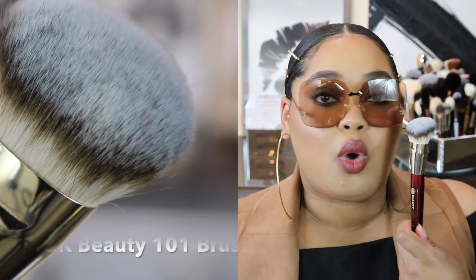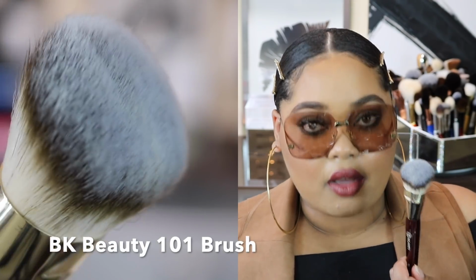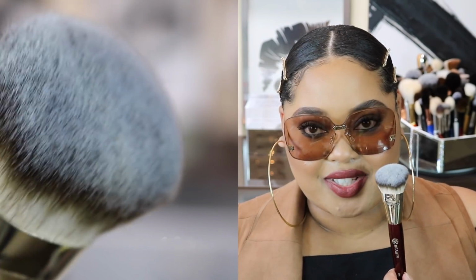And let's start off with a foundation brush. And this one is by BK Beauty. It is the 101 foundation brush. Love, love, love this brush. So this brush is my favorite type of foundation brush because it's angled and it is compact. So you can really press in that product and you can blend it out at the same time.